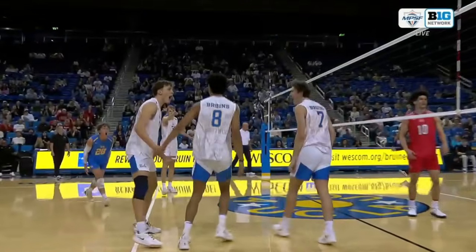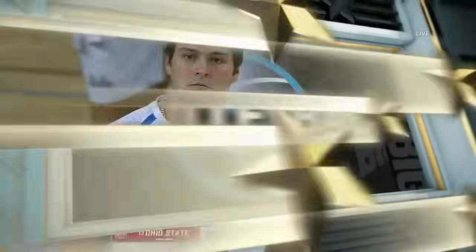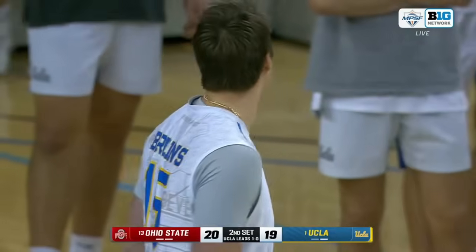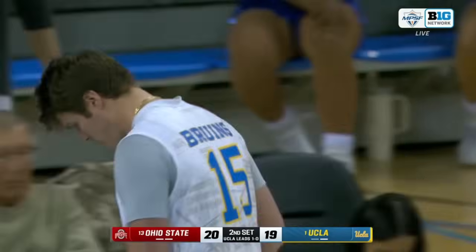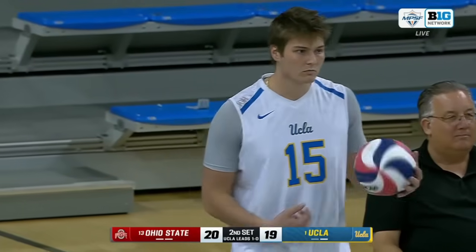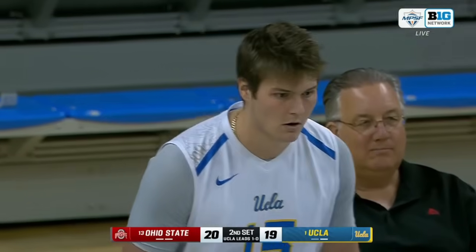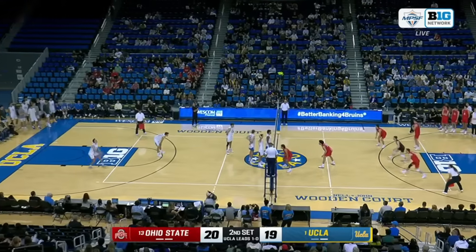Christopher Hirsch wearing number 15 will come on. 6'9" middle blocker out of Cupertino, California. So you bring in a 6'9" serving sub. That's pretty wild. 20-19. Ohio State has led throughout. They led by as many as 3.